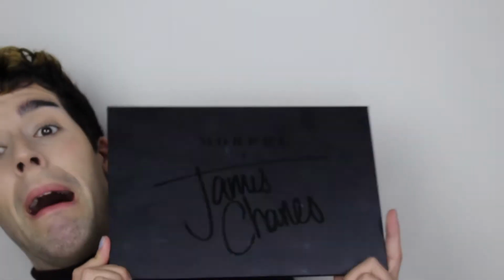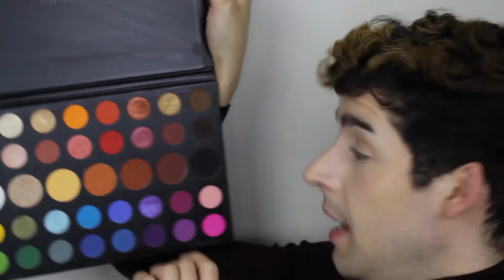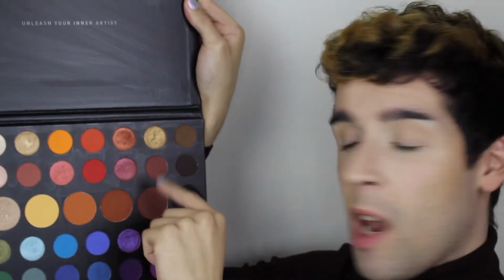And the second palette is one which I have not used in a long time. It's just been sitting at the bottom of my collection because it's quite a large palette and all of my other palettes stack on top of it, but it is the Morphe X James Charles palette. In this top section here are the best tones for autumn. I'm going to be playing a lot with these. There are so many to choose from.